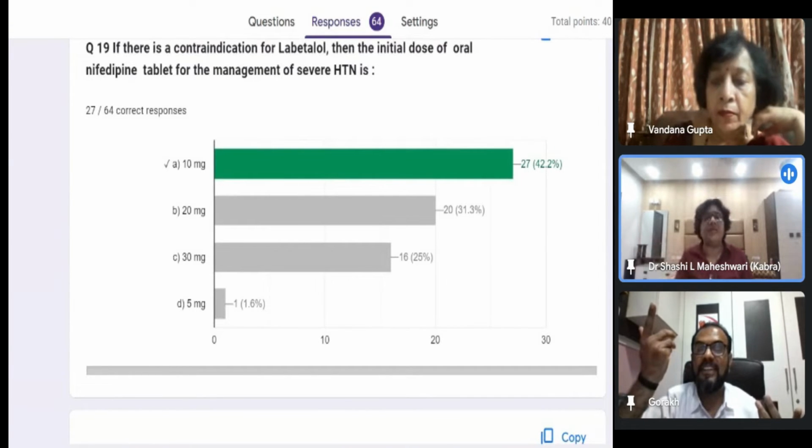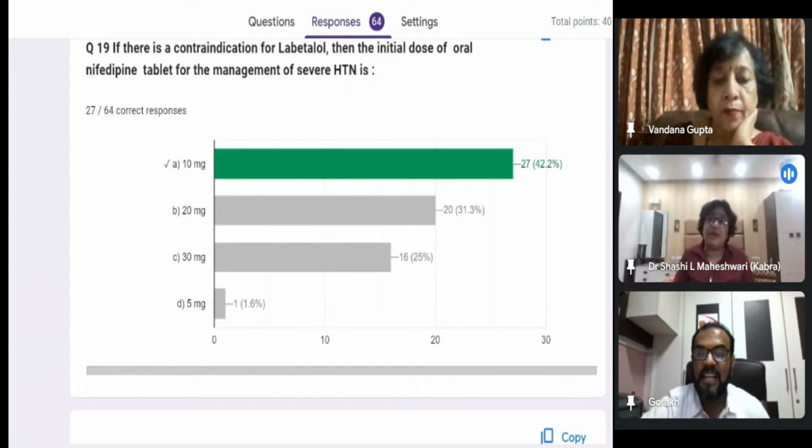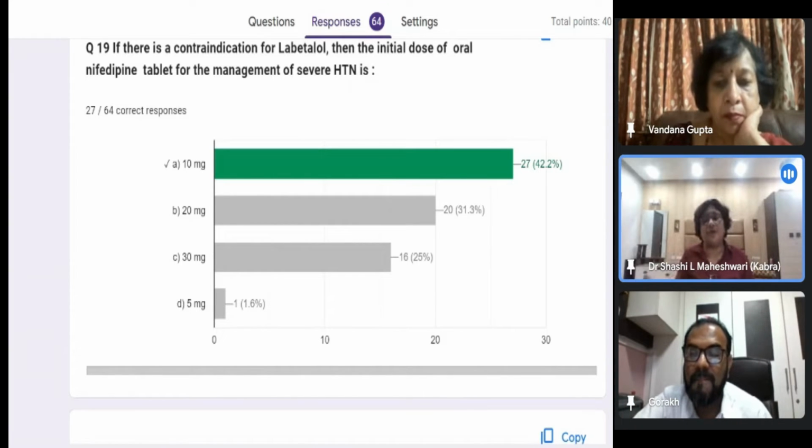Madam, it is also written in the ACOG guideline that with the third dose, if the patient is not responding, do not stay on one drug, change it, add on. Add on is a better option. In fact, with nifedipine also, after the third dose you can add on, madam. Right. It is like this.